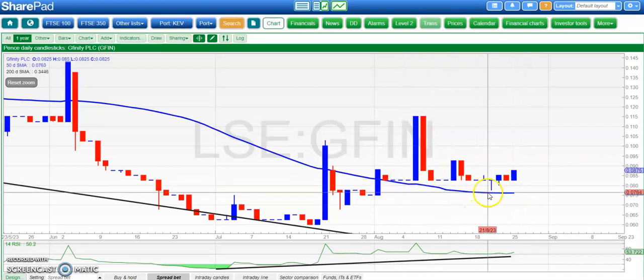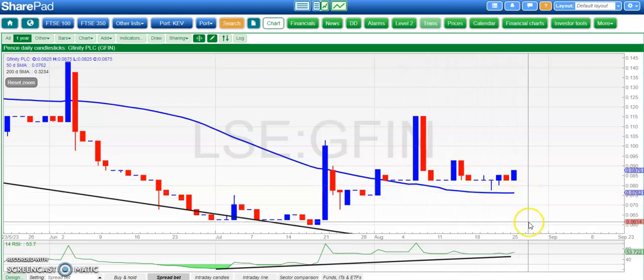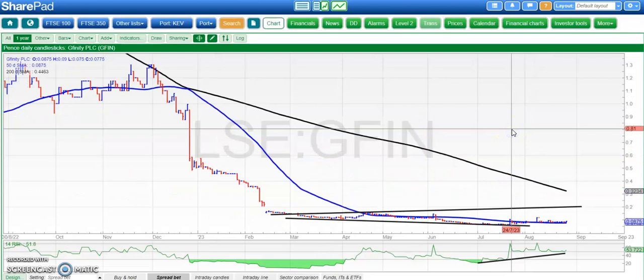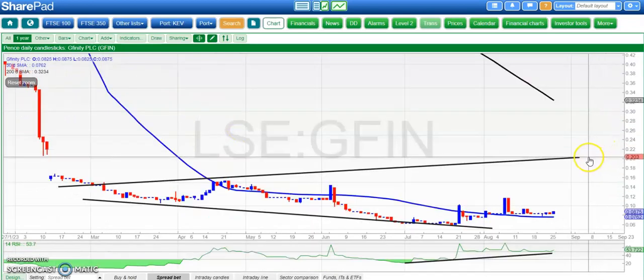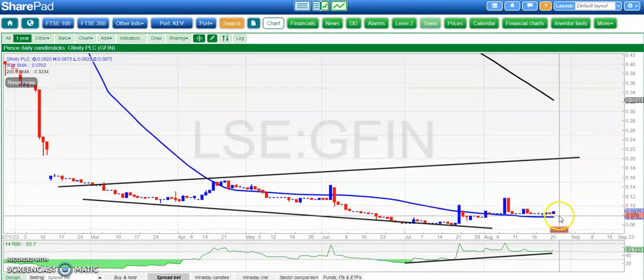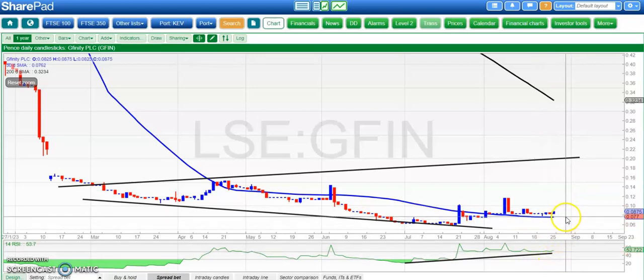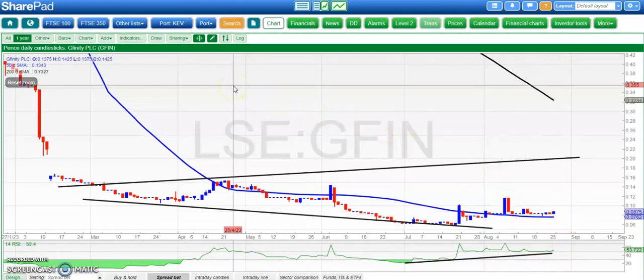Second attempt now to get its act together with what I call the sideways shuffle above a rising 50-day moving average. So consolidating with the intraday lows above that 50-day line. That's around 0.075, and above that 50-day line, we're looking for progress up to as high as 0.2 pence by the end of next month. I suppose if you're cautious, you might wait for an end-of-day close through 0.1, but the real trade here is the combo of the bullish divergence line and the rising 50-day line and that consolidation that we've had.